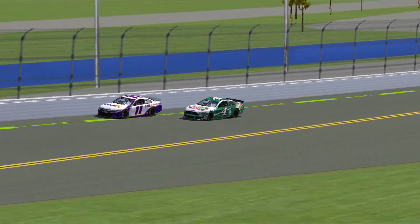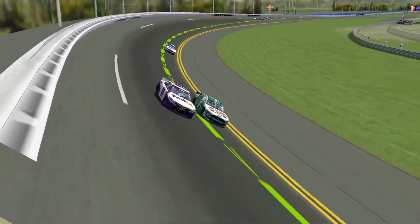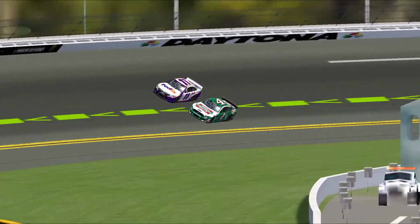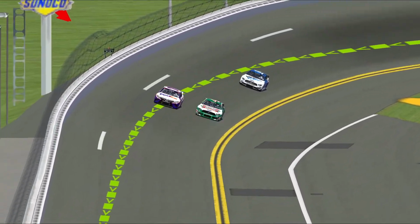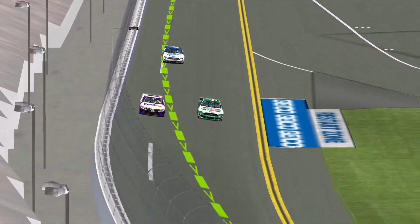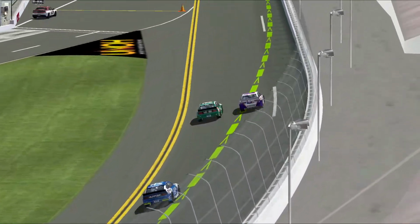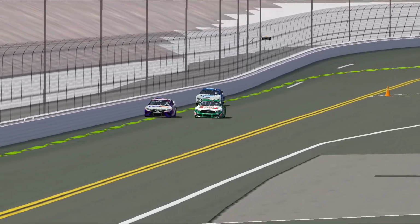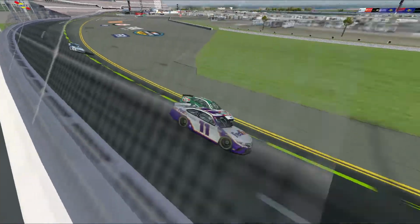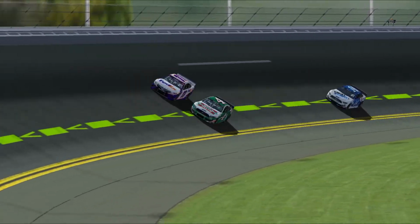Down the backstretch, Kevin Harvick approaching Denny Hamlin. Kevin Harvick going for the lead again. Took him no time to get that ground back. Kevin Harvick's your leader. Kevin Harvick into the corner, still battling Denny Hamlin. Denny Hamlin still got the strong car.